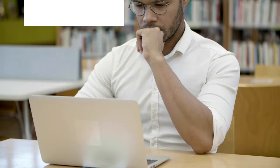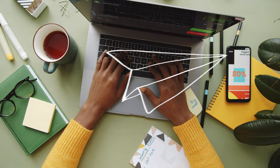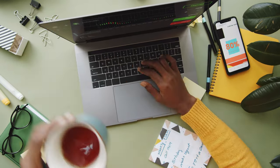First up, our self-paced e-learning, ideal for those who value flexibility. This method allows you to learn at your own pace, anytime, anywhere. Dive into comprehensive courses from the comfort of your home with all the resources you need at your fingertips. This allows you to learn on a timeframe that suits you and prepares you to take your exam when you're ready.